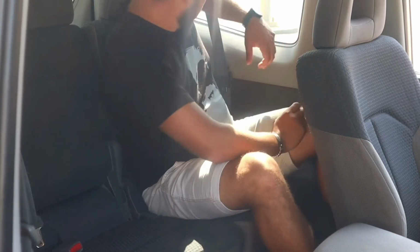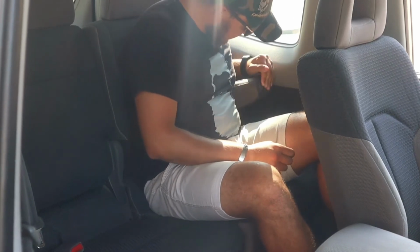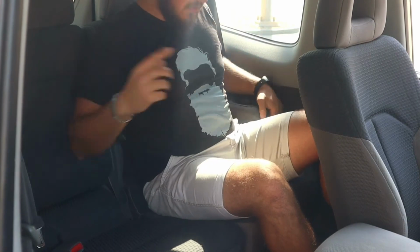Another thing that I do like is the armrests. And the armrests have got cup holders, which is very cool, on both sides.